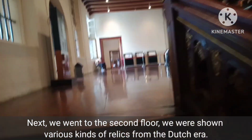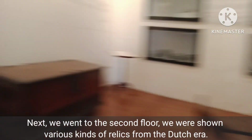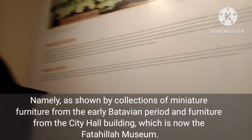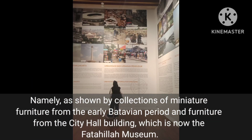Next, we went to the second floor. We were shown various kinds of relics from the Dutch era, namely a collection of miniature furniture from the early Batavian period and furniture from the City Hall building, which is now the Fathahillah Museum.